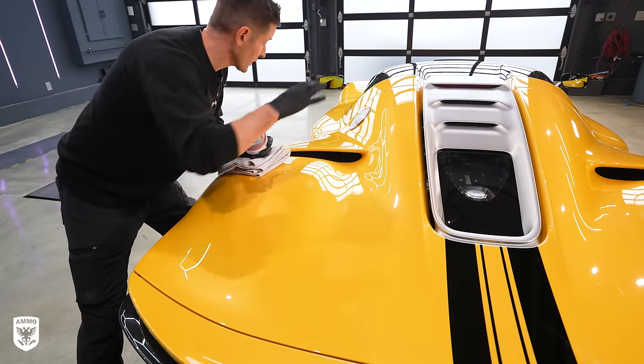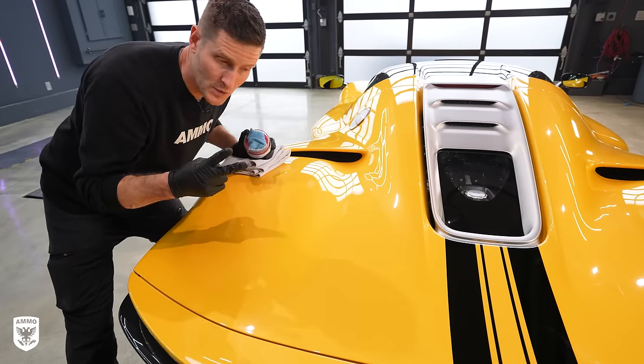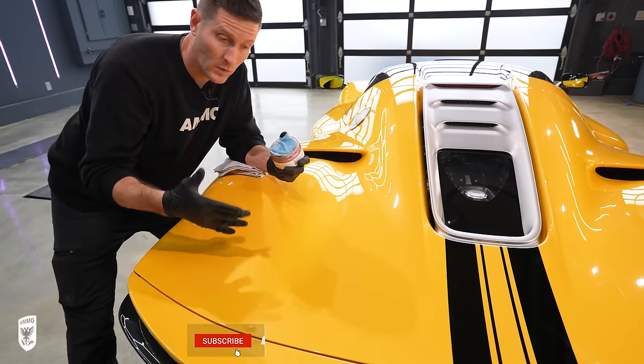Okay, now at this point, the car has been compounded and polished. So I did a two-step. Now I'm going to put some wax on. Like I said before, I'm not going to put coating on it.